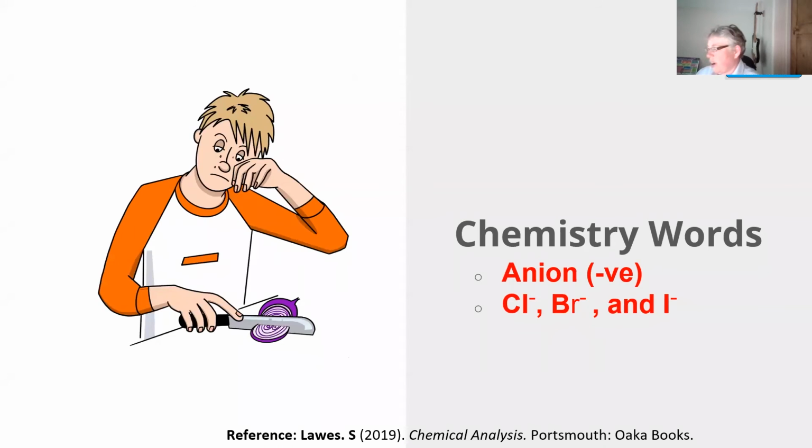And negative ion is, the artist has changed the picture, but it's actually Anna chopping onions, because Anna is really scary. And if you had Anna chopping onions, you'd be crying too, to be honest. She's one of my frightening ladies in my team, a brilliant teacher. But there you've got chopping onions is a negative experience, therefore anions are negative.